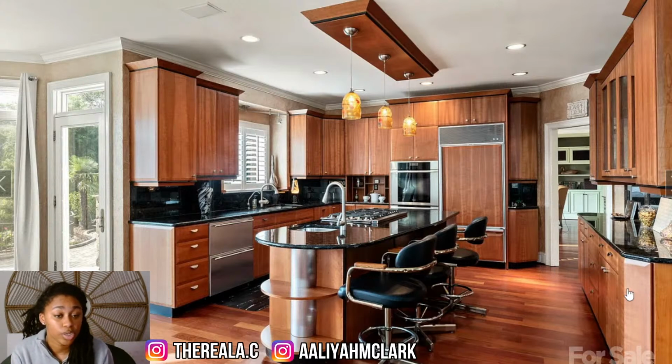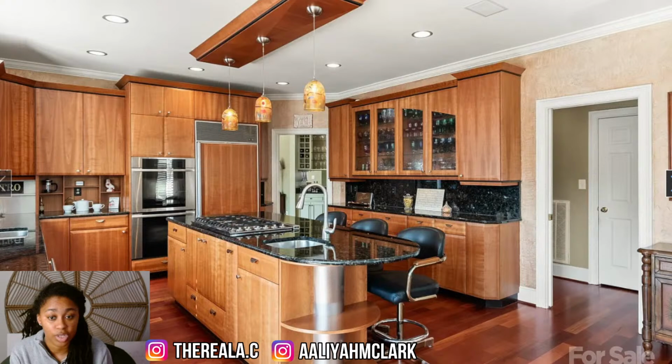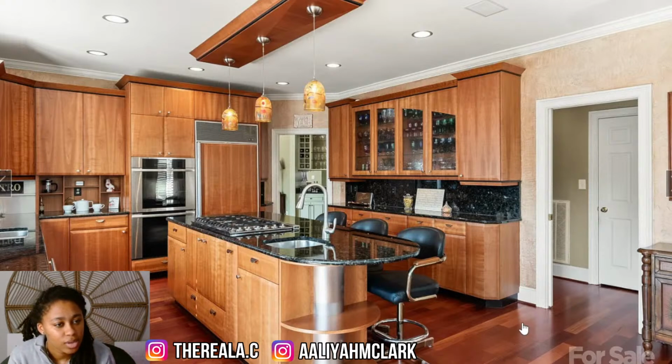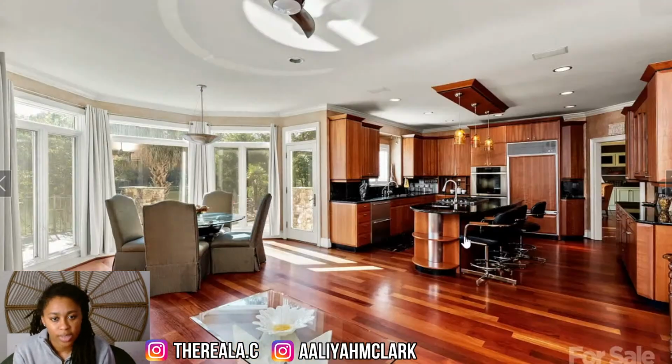You know, I think that this looks really good. And I like that it's not too many colors going on. I do think that it might be difficult to make certain colors look good in here though. Not crazy about the wallpaper, but like I said, it doesn't look bad. I like that you can sit at the island.